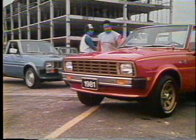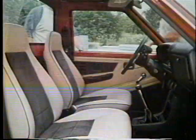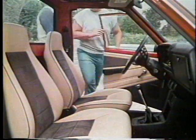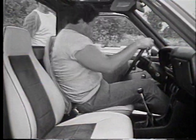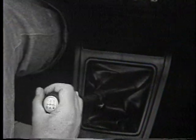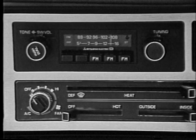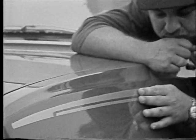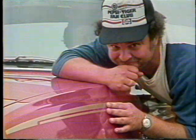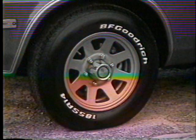Ram 50 Sport makes living even easier. With comfortable high back bucket seats, a sport steering wheel, and convenient center console, a 5-speed manual transmission, a tachometer, oil and amp gauges, and a smooth sound AM/FM stereo radio. Distinctive tape striping. Plus, raised white letter radials on gold spoke sport wheels. All standard for Ram 50 Sport.